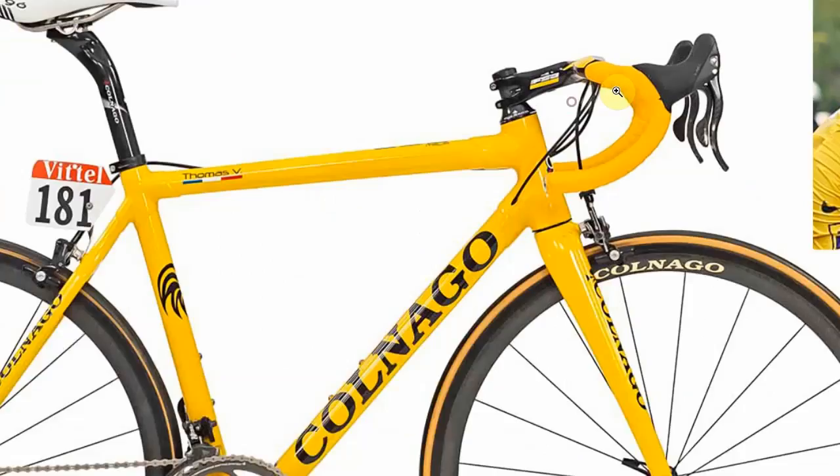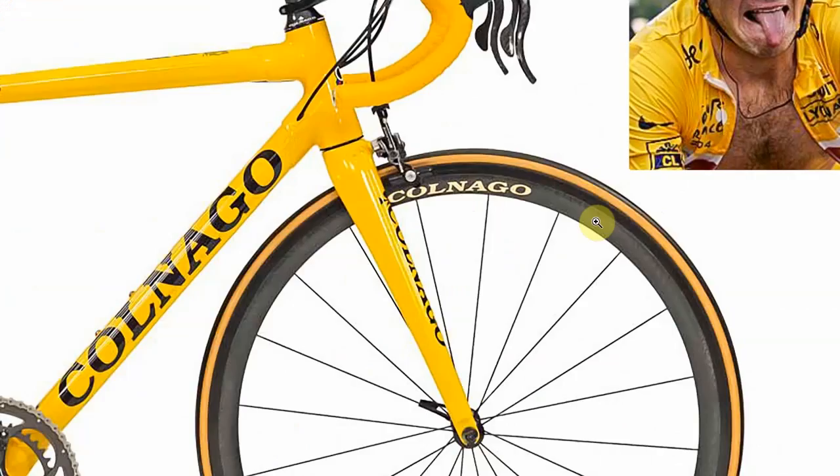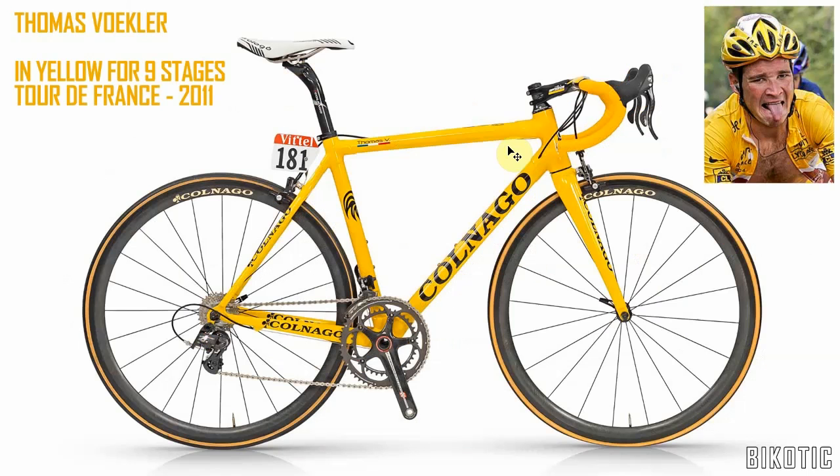Obviously full carbon, lugged frame, internal cable routing, aero bars, carbon levers, mid-section carbon wheels, compact Campagnolo group set. So the only thing I can see there that isn't bang up to date for now is that it's not electronic, it's still a mechanical group set. Nice bike, very charismatic rider. Yeah, shame he's retired. Next, 2013.